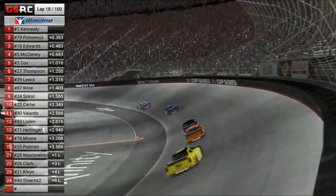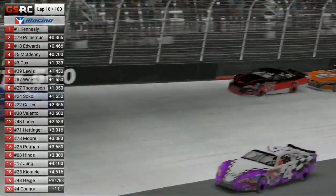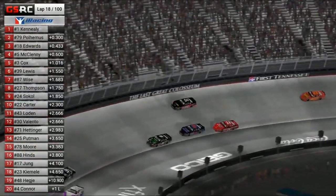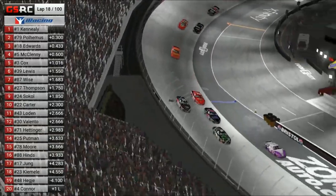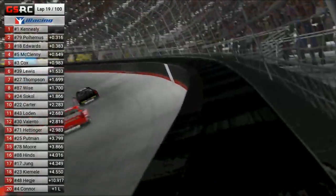Boy, that was close. Nascimento was still kind of parked on the front straightaway when everybody came back around. Boy, big bobble. Grant Thompson up the track. Landon Lewis, Seth Wise both take advantage of it. Thompson's going to lose 2 spots here on this one. He's trying to battle back on Seth Wise.